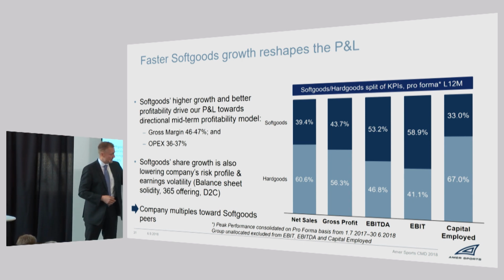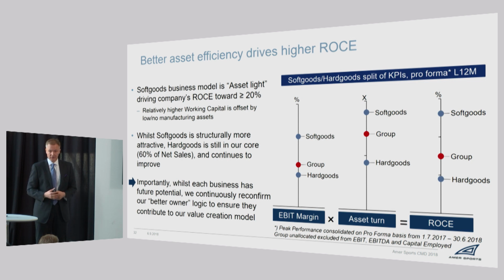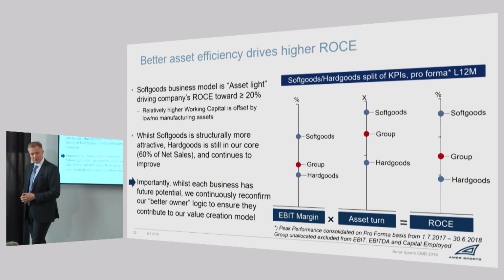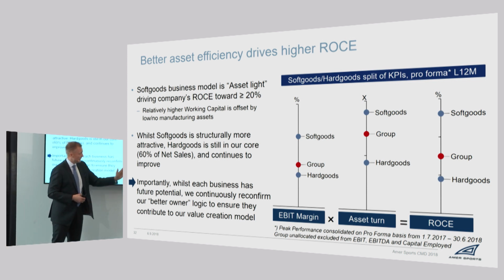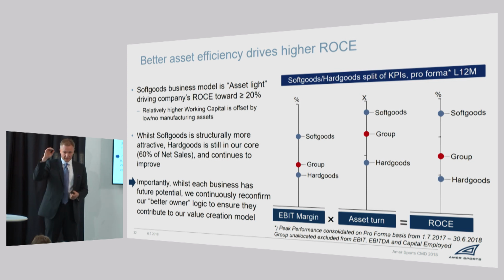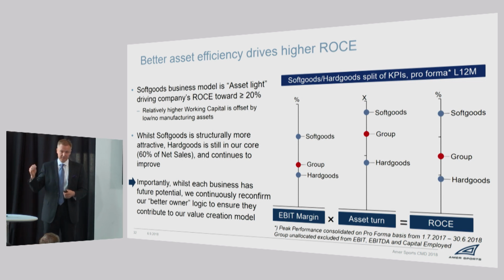On top of this change in our P&L, of course, we are also driving higher return on capital employed in soft goods. And again, let me explain the chart first. Here you can see our EBIT margin split into soft goods and hard goods from the last 12 months. Same for our capital turn or asset turn, resulting in return on capital employed. And as you can see, soft goods is in its own category, at a very high level. Whilst soft goods is more working capital intensive than hard goods, we practically have no or very low manufacturing assets in those businesses. And therefore, it's very asset light for us, driving our return on capital employed towards the targeted 20+%.